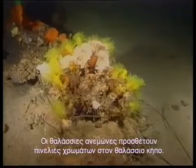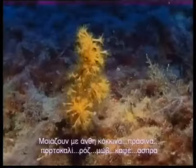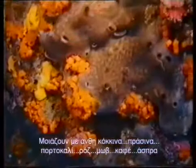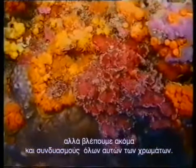Sea anemones add a splash of color to the sea garden. They look like flowers and can be red, green, orange, pink, purple, brown, white, or indeed any combination of these colors.